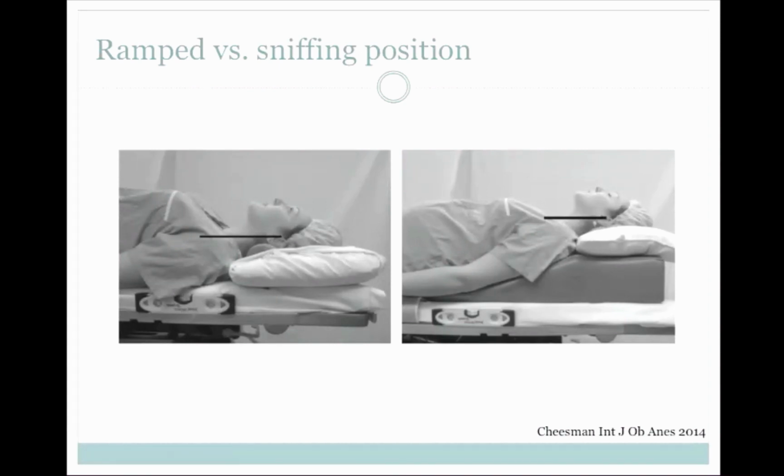So I would argue that we should pre-oxygenate in the upright position if she can tolerate it, and then intubate in the ramp position. There are also two other physiologic benefits to this. One is, if you're increasing the head of the bed, there's gonna be less intra-abdominal pressure to both increase your risk of aspiration as well as post-intubation hypotension from IVC compression.